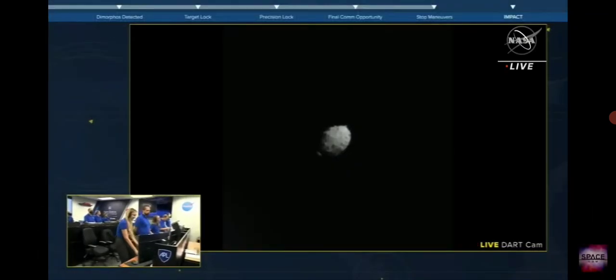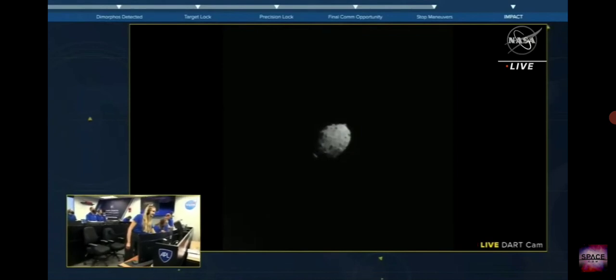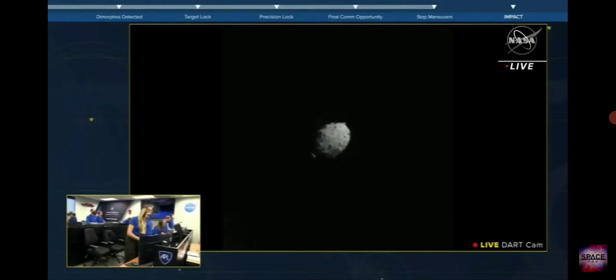Oh my goodness, look at that. Looks like control system settling down. Angular rates look really good. I think we're going to get the investigation team some good pictures. Wow.